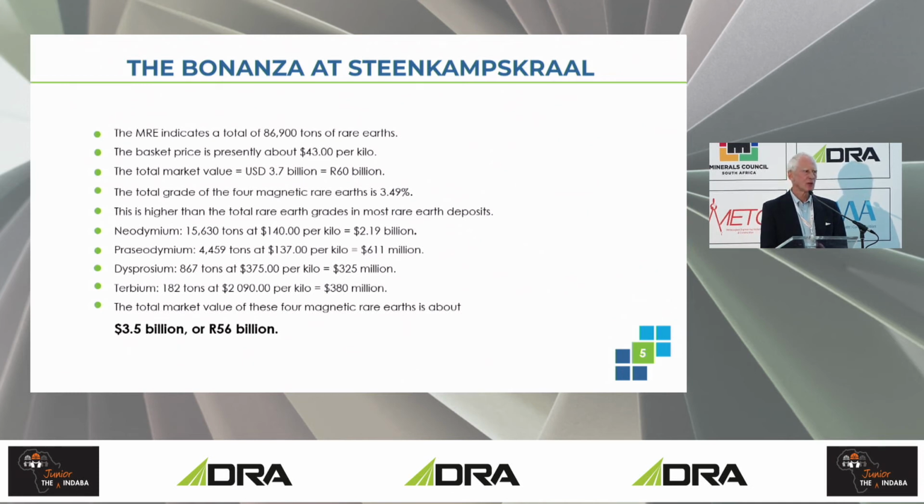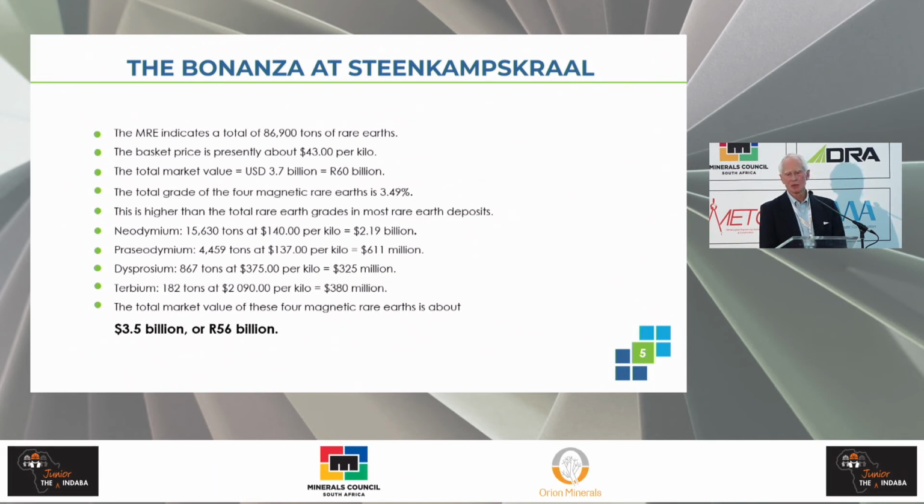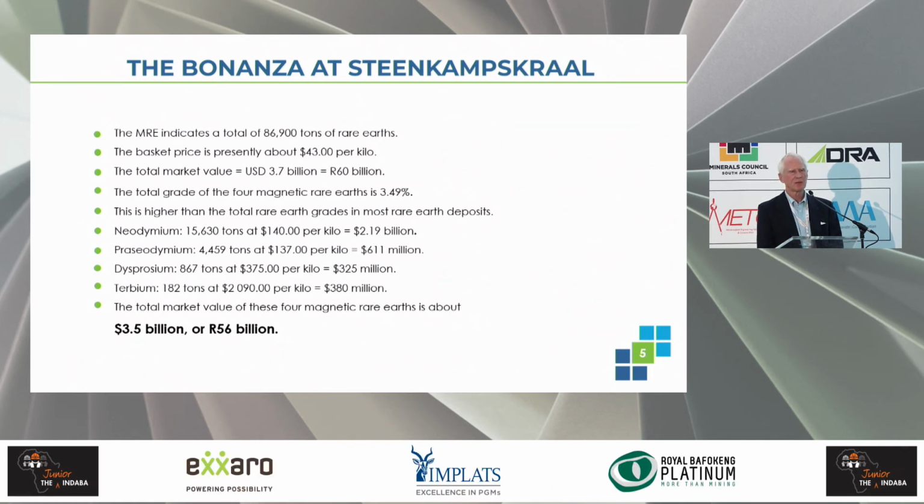Rare earth prices have gone up a lot, the average basket price, mainly because of the electric vehicle industry and the wind turbine industry. The demand for 4 rare earths in particular, neodymium, praseodymium, dysprosium, and terbium, are used to make the very strong magnets that go into the electric motors and electric vehicles, and they go into the wind turbines as well. The demand is doubling every couple of years, and the prices have doubled. And the basket price has now moved up to about $40 a kilo, and that means that we have a resource of very great value.